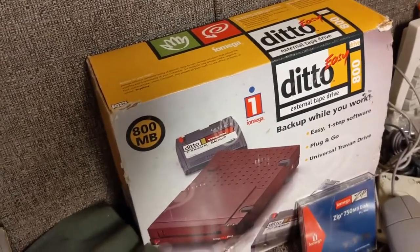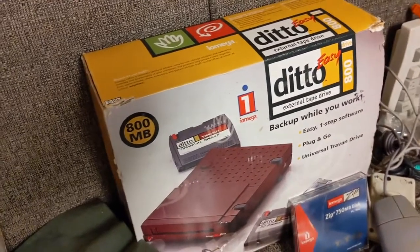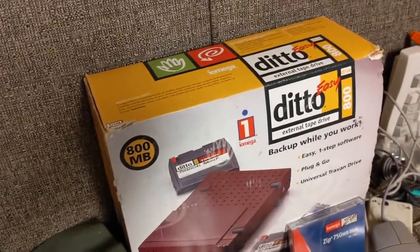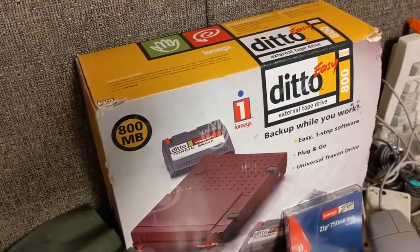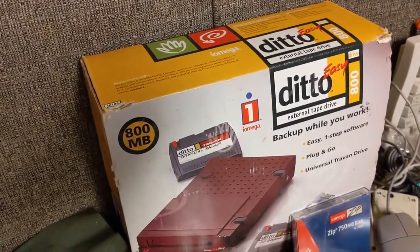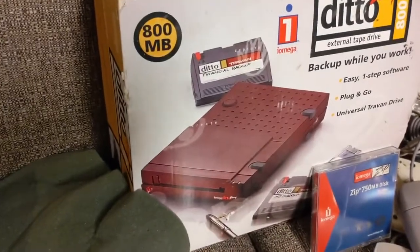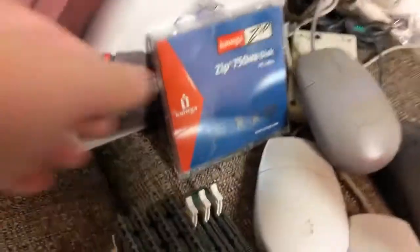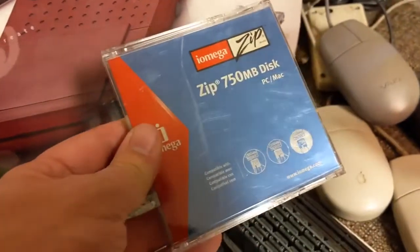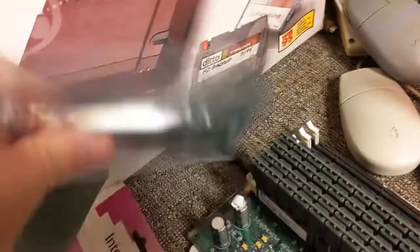This is a Ditto drive. One thing I wanted to try to find was some Zip drives, which I didn't see any there. Those must have got cleaned out, but I did see this Ditto drive in the box. Again, no idea if it works. It didn't have any Ditto tapes, but I picked it up anyway because these Iomega case designs are so cool. So I grabbed that, and then I also grabbed a Zip 750 megabyte disk. Again, I don't have a Zip drive, but I'd never seen the 750, so I picked it up.